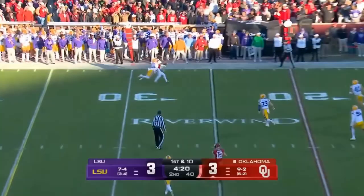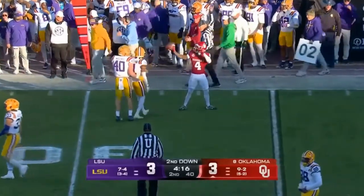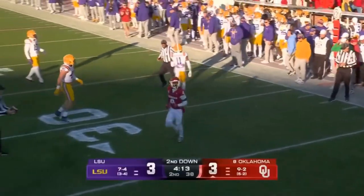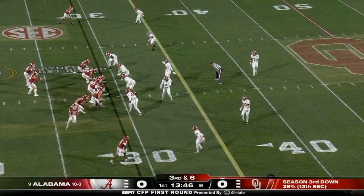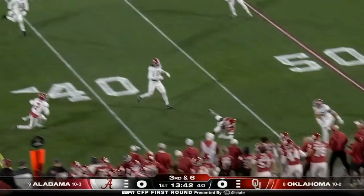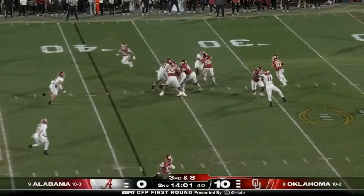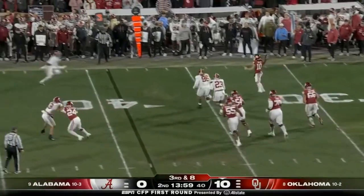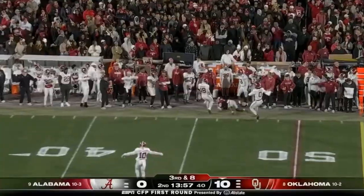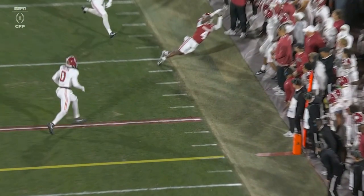Alongside that, he has crazy burst and is incredibly twitchy. His route running is elite, he's a fluid mover, and has great hands. He also uses all that twitch after the catch to make him hard to get down. Besides his size, I really can't think of a downside. He's not a good run blocker, but if you're drafting him to be a run blocker, you're an idiot and you should be fired. We move on to some honorable mentions.